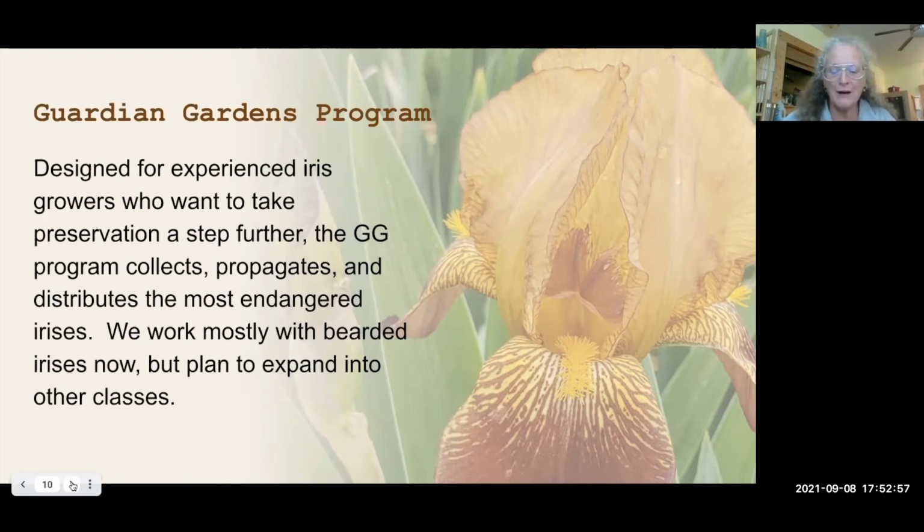I encourage everybody who feels confident about their ability to grow irises to consider joining. You can grow one Guardian Garden iris, or you can grow 1,800 of them. But the idea is sound, that we do this anti-hoarding and get those historics back out there.